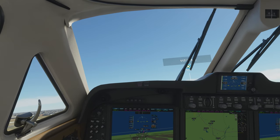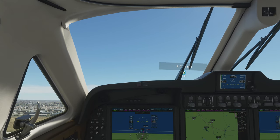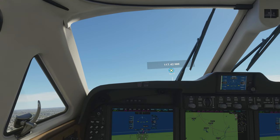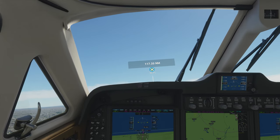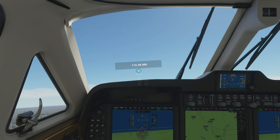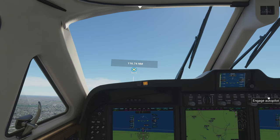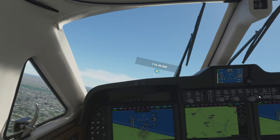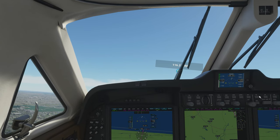Landing gear up. Flaps up. San Antonio Tower KH339er, continue for south departure. Alright, so we're already on course. I'm going to go ahead and turn on autopilot. Turn on the yaw damper. And we should be good. It's doing a minor course correction.